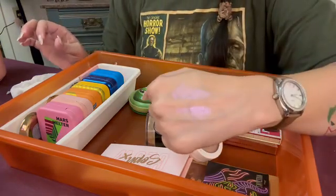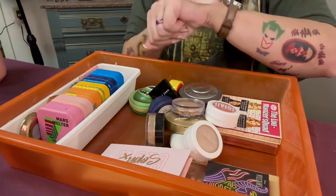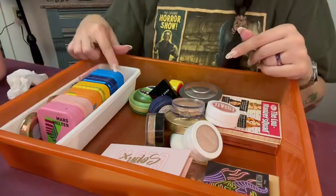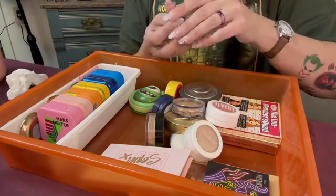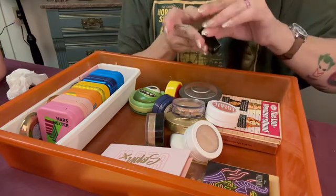Yeah, that's almost identical, so don't need both, because especially shades like that, I don't wear them often, so I'm gonna reach for the same one over and over. And I have these Kaleidos ones too, so don't need to keep everything. This Phase Zero is just a little rose gold one. I think I can let that go.